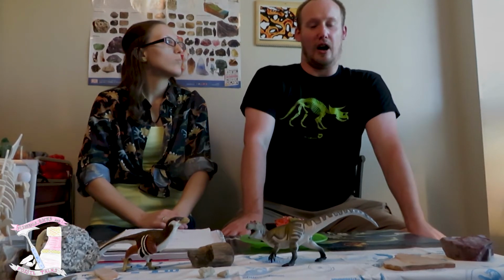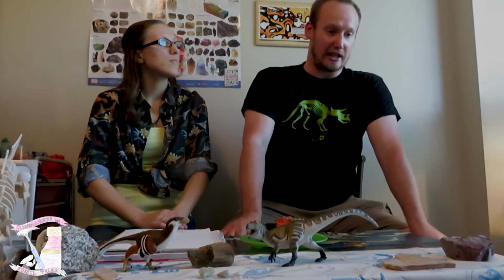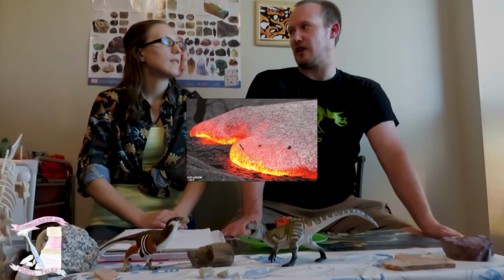The more flowy kind is actually still really, really slow moving. You can outrun a lava flow in Hawaii. Not that I'd suggest you try it, but you can. It goes probably 3 miles an hour at the very fastest.